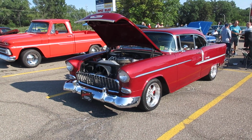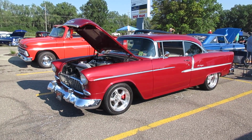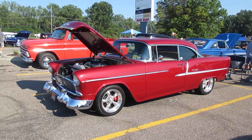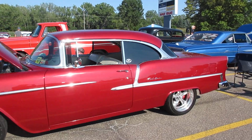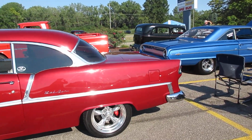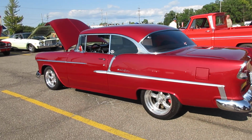Gorgeous 55 Chevy Bel Air here. Dark red. I like that the rear passenger window is up. It looks much better than that blank space does. Very sharp car.